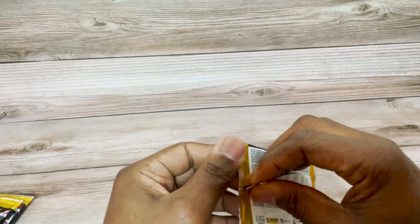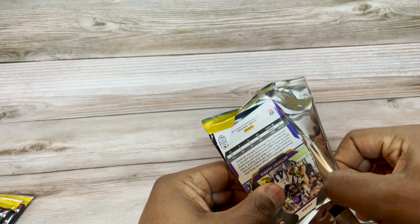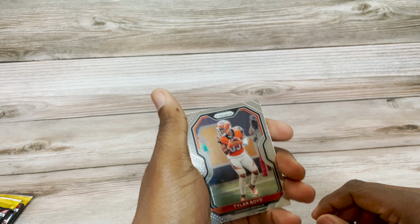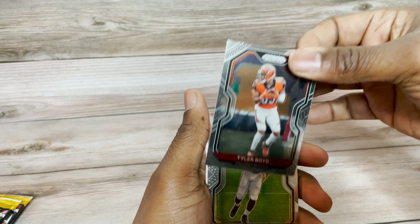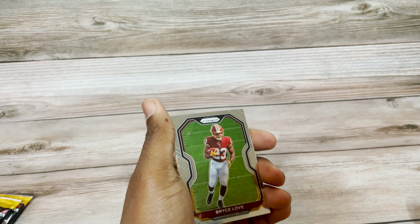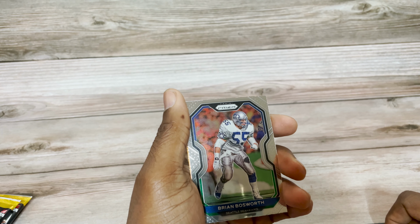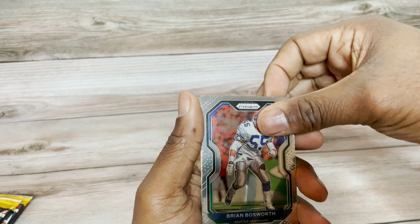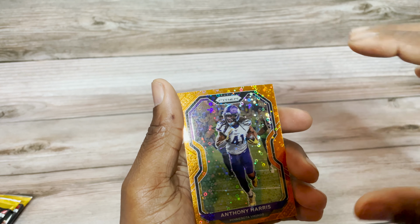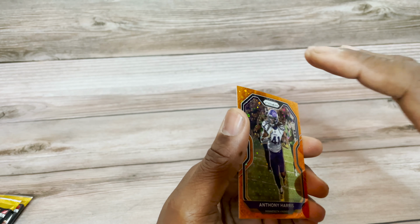Keep this party going. All right, this one just rips open. Let's get her open. Always want to be careful taking the cards out. Let's see here. I'm going to start this out with the Tyler Boyd from the Cincinnati Bengals. All right, Bryce Love from my rival Washington football team. I'm a Dallas Cowboy fan myself. Okay, old school, Brian Bosworth. Okay, let's go. From the Seattle Seahawks. All right, Anthony Harris coming all the way from the Minnesota Vikings. All right, I got to figure the name of this card. That's a really dope card there.